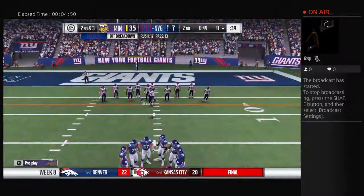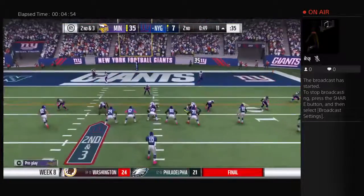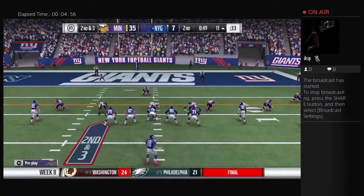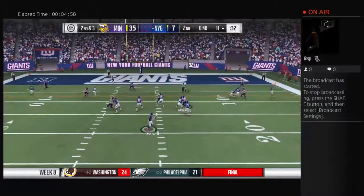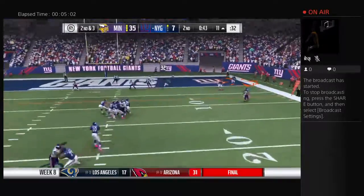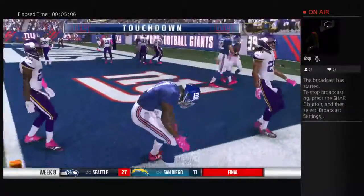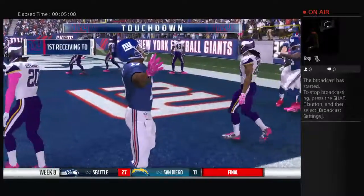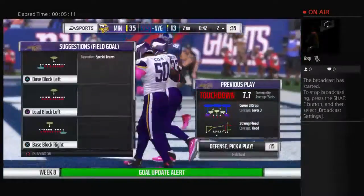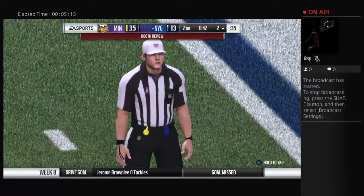So they complete the pass, and now they face a 2nd down. They come out 5 wide, 3 of them to the right side. Again, it's Manning. He's got time. And he's got it. Touchdown, Giants. Their dangerous wide receiver. His second touchdown on the season. And the Giants are able to cut into this lead.